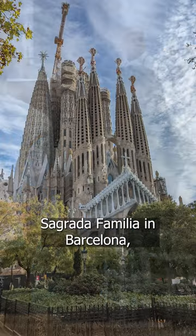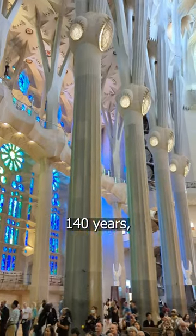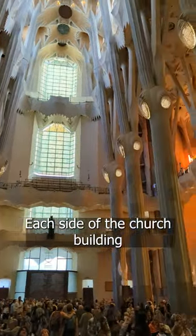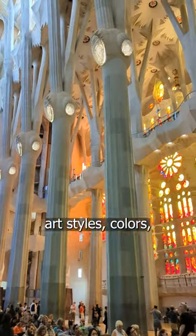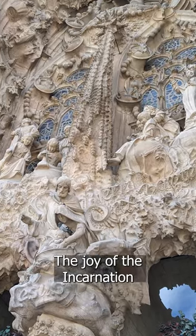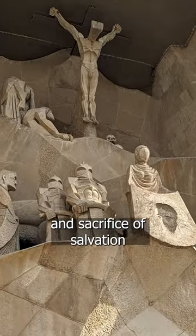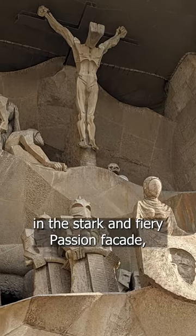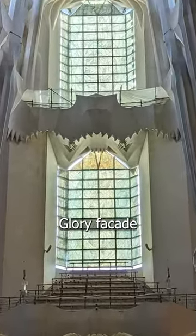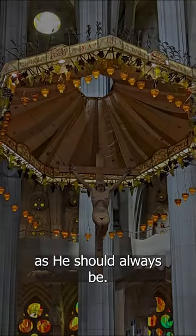at Mass. Sagrada Familia in Barcelona, a basilica being built for the past 140 years, is an excellent contemporary example. Each side of the church building teaches different truths through different art styles, colors, and episodes in Christ's life. The joy of the Incarnation in the Nativity facade, the intensity and sacrifice of salvation in the stark and fiery Passion facade, eternal life in the clean, clear glory facade, and Christ in the Eucharistic altar in the center of it all, as he should always be.